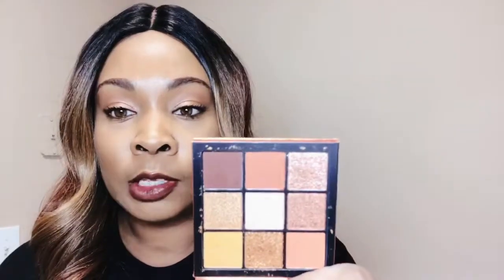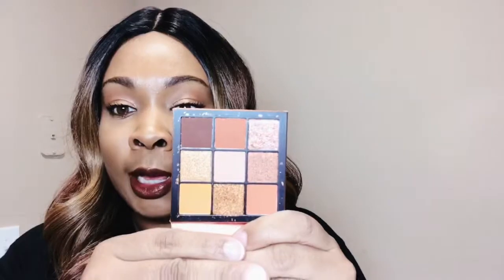This is from the Topaz Obsessions collection, and these are the colors. And I did use this one, and I want to say that one in my eye today for this look, but I actually happen to really like this palette right here. I use this quite a bit.